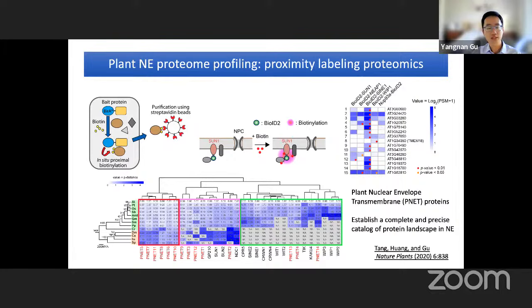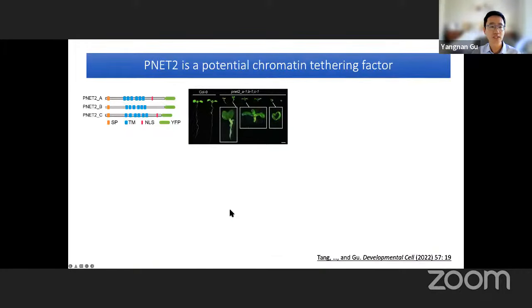In the next couple of slides, I want to briefly tell you about our individual studies of those PNAT proteins. Through those studies, we can understand a lot of interesting information about biological processes or mechanisms that are either conserved among different eukaryotes or specific to plants. The first example I want to give you is the PNAT2 proteins. PNAT2 proteins are multiple transmembrane proteins that have 3 homologs in Arabidopsis.